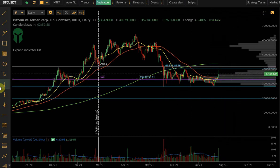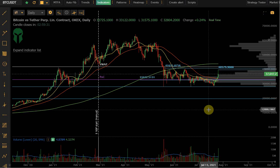But I certainly would not be a buyer of this or any of those names until I'm above that. Until I get above 40,500, I would not buy this. The big move is over as far as I'm concerned. And you had your chance over the weekend and even today off the open, right? 35 to 37, you could have made 5%, 6%.